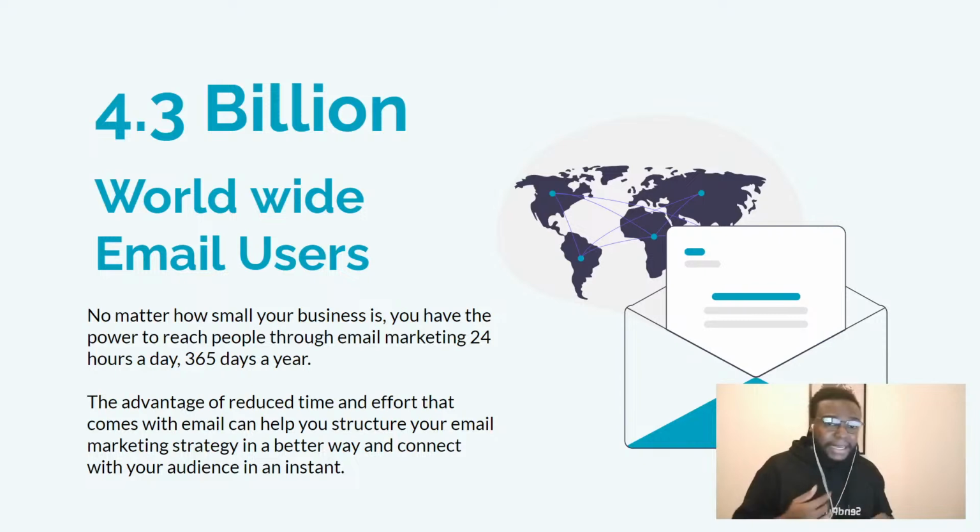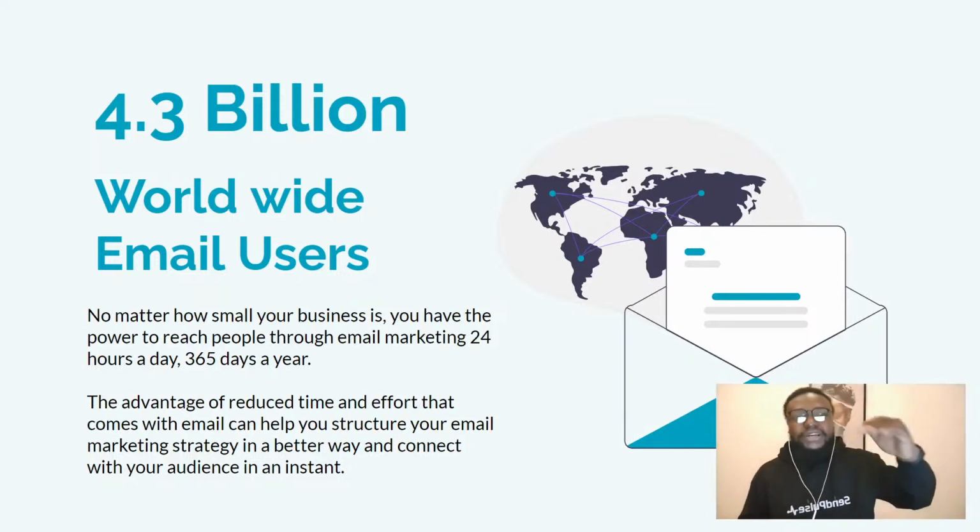We use it for our bank apps. We use it for literally every internet service that we have access to. So no matter how small your business is, no matter how small your startup is, you have the power to reach people through email marketing 24/7, 365 days a year. So you have this massive access to customers.